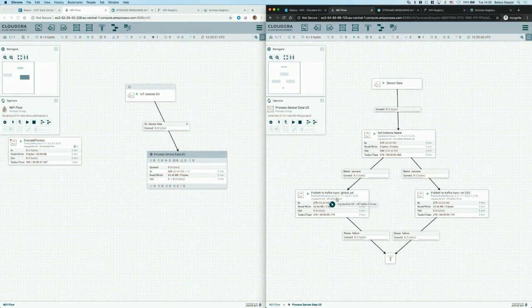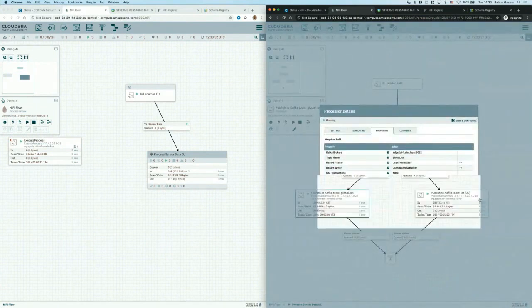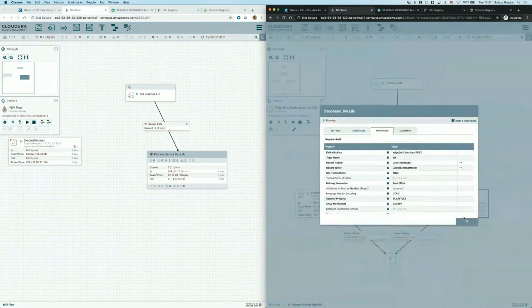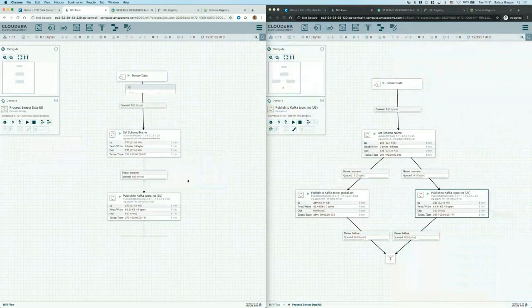This is what I mentioned, the data policies could come into place. I would be able to add further transformations along the way, like anonymizing data or removing data, which is not relevant for global replication. So it's actually quite flexible. And as you can see, if I look into the details, I am still writing into the same local cluster. You can note that this is actually a local hostname. While if I go to the EU side, you can see that this is actually writing into the local topic one.